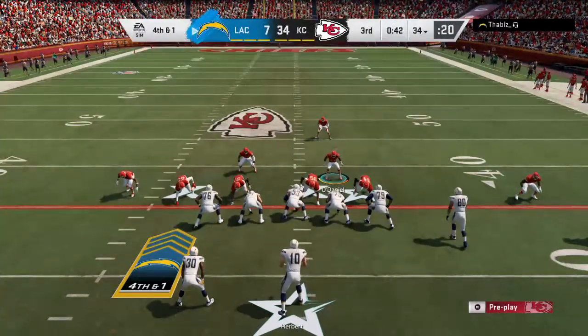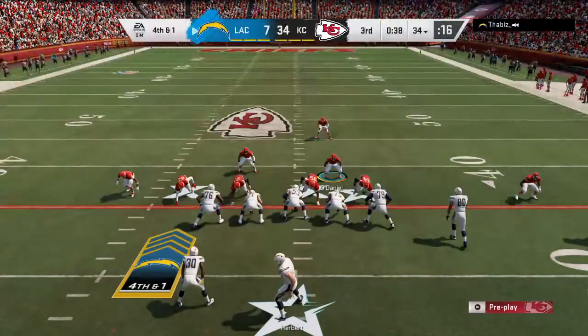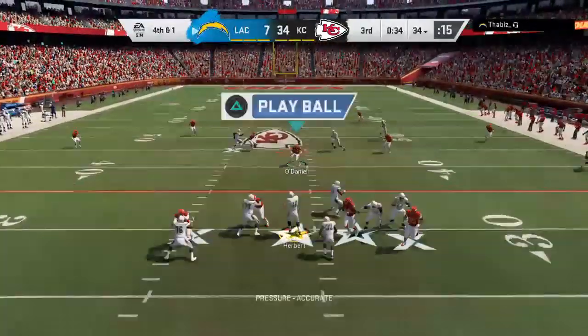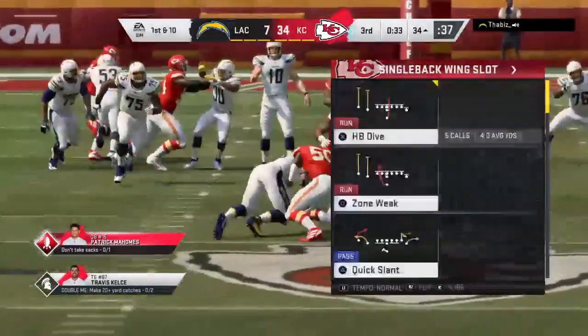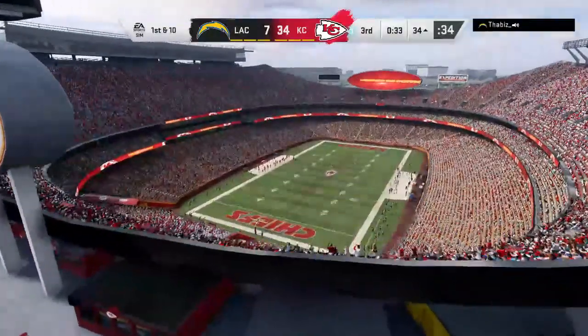Don't let him breathe. They're indeed going for it as they look to throw. And it is incomplete. Boy, a curious decision to go for it. Doesn't pan out. And the Chiefs will have the football back in excellent field position.